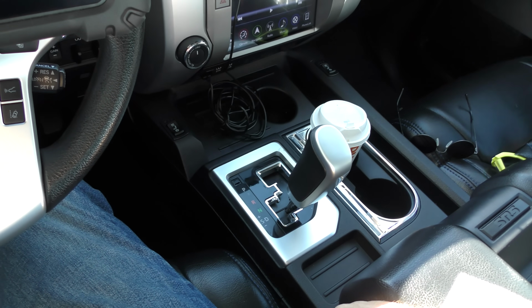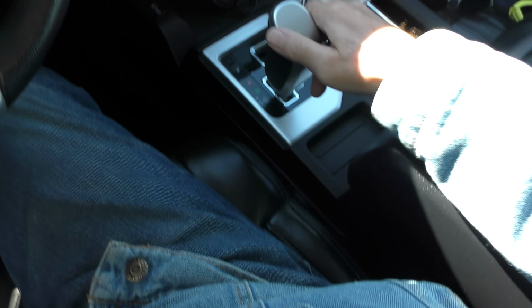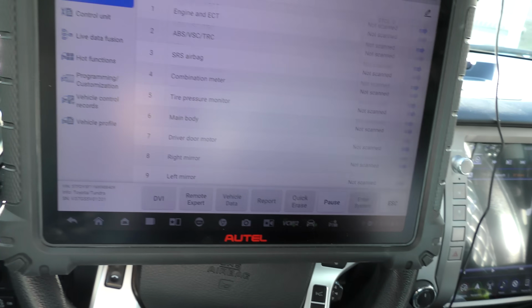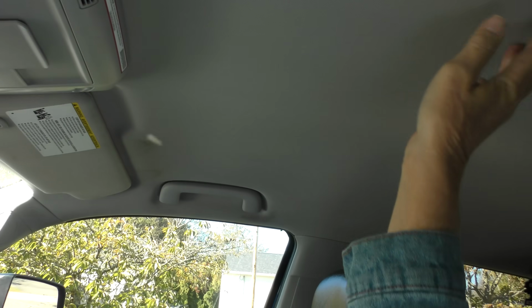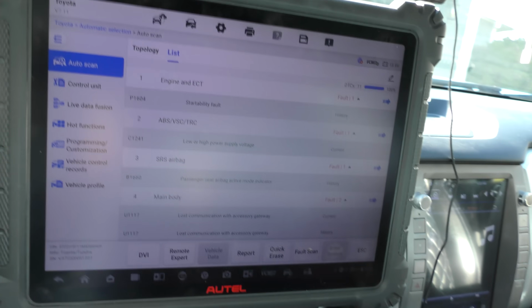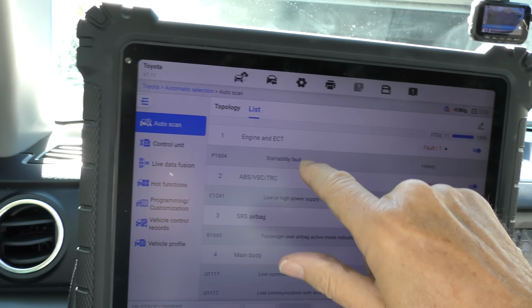Waiting to set up, you can see it's got air conditioning, heated seats. You can do manual shifting if you want. Most people don't bother, but you can if you want. So we'll do a full fault scan, and while it's doing its thing, we'll look around. Everything's in excellent shape, and I love it. It doesn't have a sunroof. I think they're stupid. Now, it's got some codes, but this was bought used, and I'm sure a lot of them don't mean anything. For instance, the engine in ECT is a startability fault.